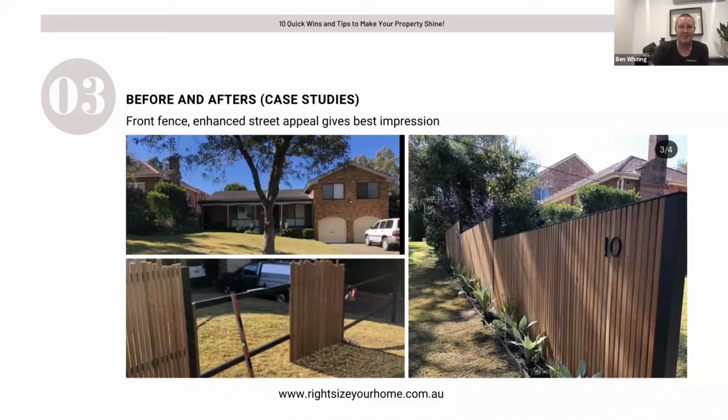Well, it hadn't had a fence its entire life, this property. The owner asked us to put a new fence up and see what we could do with it. That was the sort of design we came up with, the black top. It's got a small shadow line across the top with the vertical spotted gum battens. That's what I was saying, the vertical. There's that vertical coming back in.